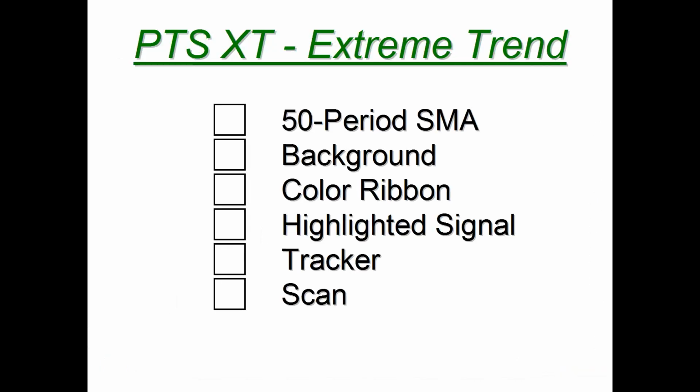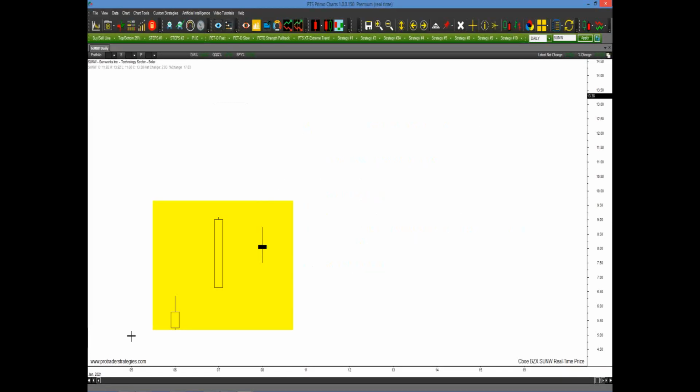Once you click that on, you'll see this drop down menu. All you have to do is click on highlighted signal. Now what that does, if this tool discerns that there's a strong extreme trend either in play or about to begin, it will color a box around the setup bar. So as you can see here, this is the yellow box. So what does the yellow box mean? It means that this is a yellow buy block.